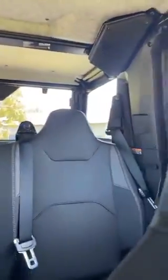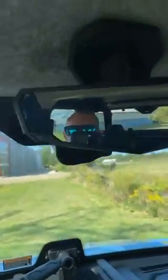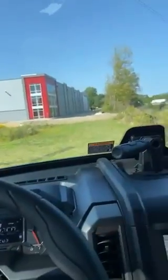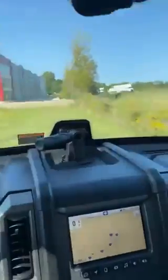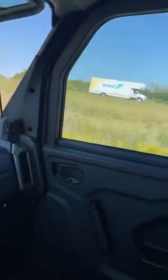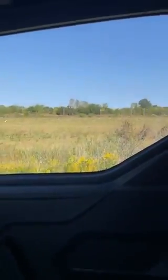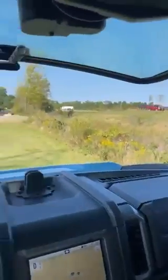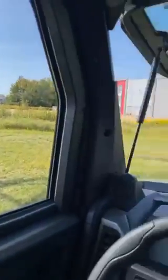Give you a view of the back here. JBL speakers back there. Nice carpeted roof. Big rear view mirror, give you guys a wave. And if you really want to have that outdoors feeling, all you gotta do is pop that, put your windows down, and now it feels like you're out there in the wilderness.